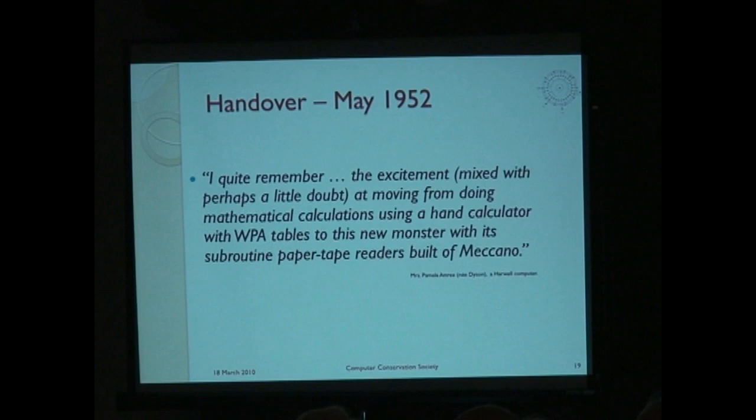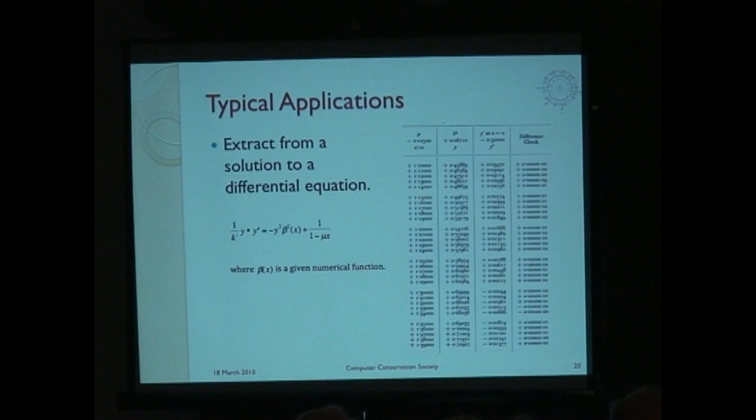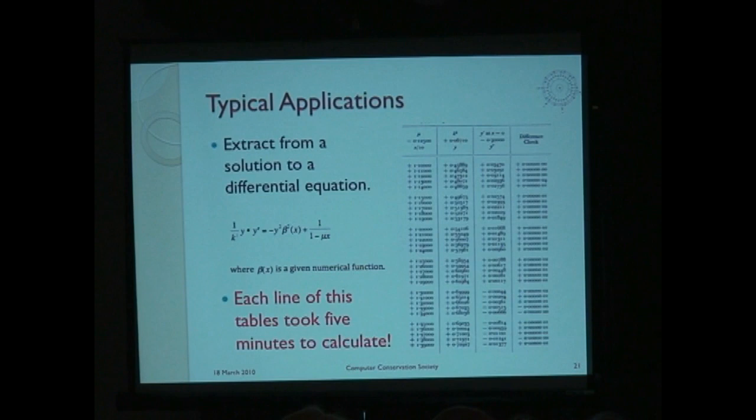So the machine was handed over in May 1952. Typically its job was to produce tables, a bit like the pre-printed mathematical tables that they were using already. Now, I'm not a mathematician, so I'm not going to go into this particularly. It's not a fast machine, absolutely not a fast machine. The solution to this differential equation is effectively the output of this program. Each line of that takes 5 minutes to calculate.